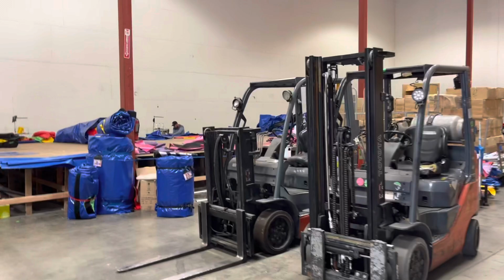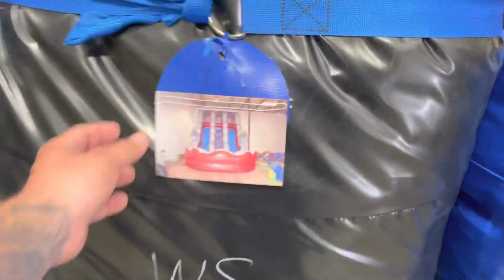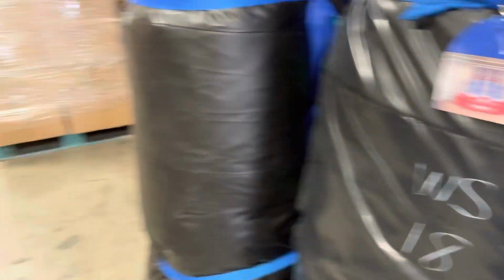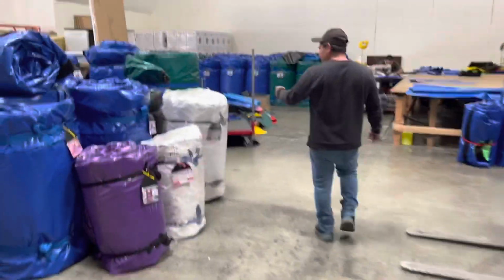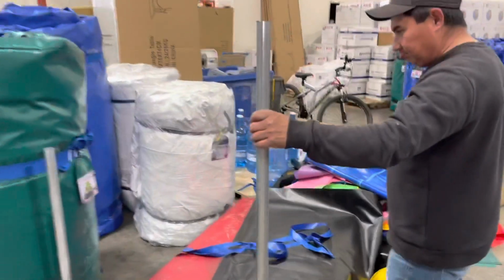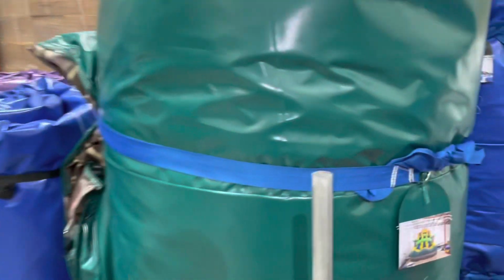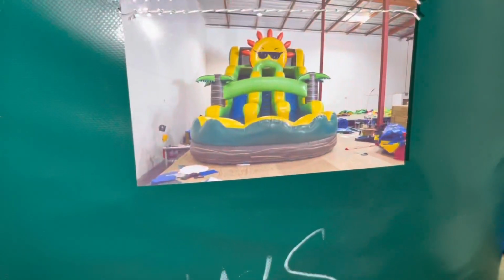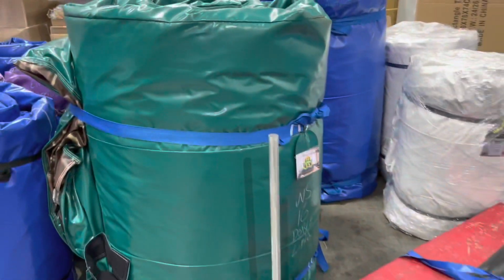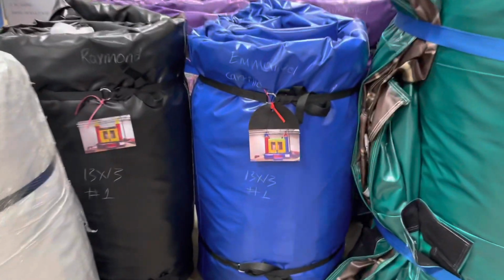This is where they sew and do everything. And right here you guys can see they have pictures of the units. Amazing. Oh, check that one out, guys. 16, oh, 16 doubling, guys. Look at how massive that unit is. Right here they have regular 13 by 13s.